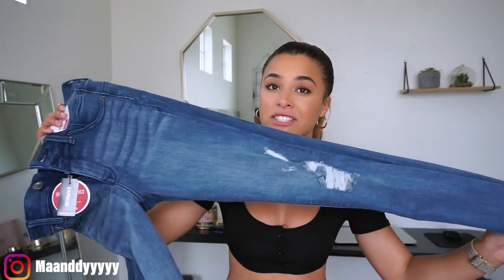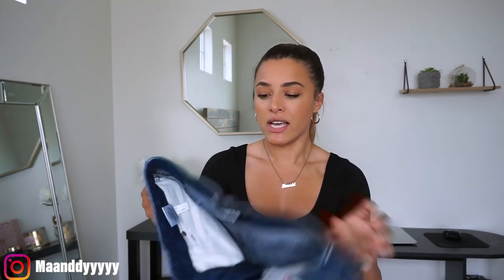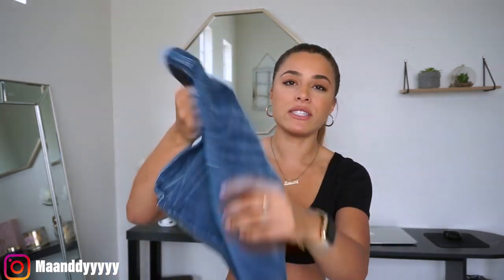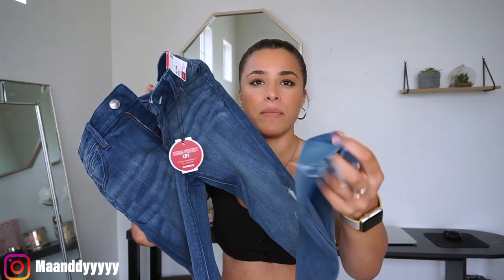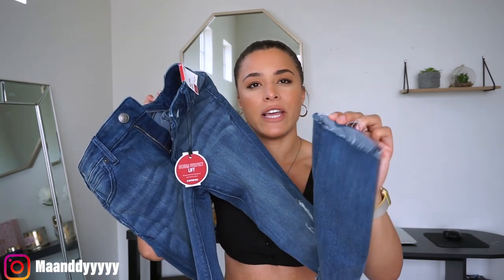So the first basic item, I guess you can say I got, was some basic jeans. I really wanted to try out some of their jeans. I love the wash of these ones. They are ripped in the front, and then I loved the cut off bottom. So it's like a fringe hem, or a rough cut on the bottom. I'm really into that right now. I think that's really in right now.